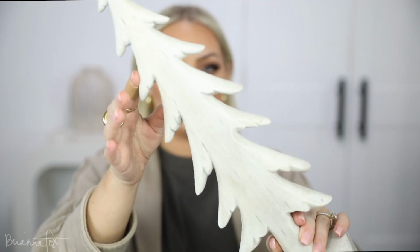This I thought was super cute. This is from Hobby Lobby, and it's just this little tree. It's like a wood looking tree with a little bit of white glitter. Let me see if I can show you up close.